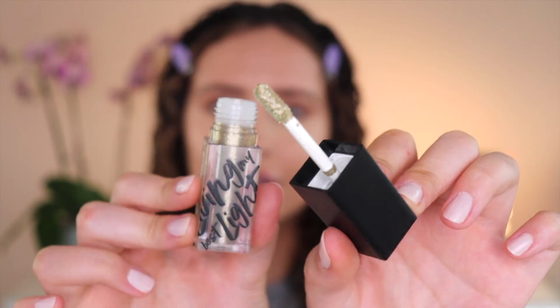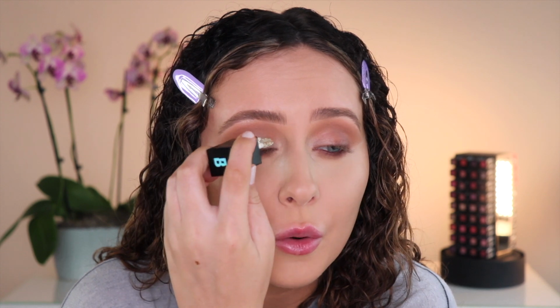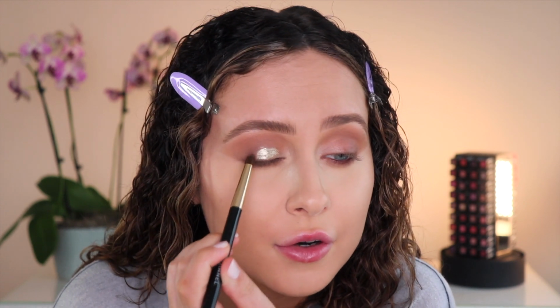Okay, this is the shade I want to use on my lids. This is a liquid crystal eyeshadow from Beauty Bay. Look how gorgeous. Such a beautiful gold. So what I'm gonna do is just take this and apply it to the lid and then use a brush to feather it out. Look at that. It's like metallic gold. I think that's good. I'm gonna use a little brush to feather it out.